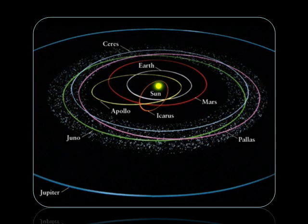Here's our solar system with some of the major planets shown. We see the orbit of Earth and Mars around the Sun, and also in blue, furthest out, the orbit of Jupiter. The important thing to recognize here is that between Mars and Jupiter, at a range of about 2 to 3.5 astronomical units, is a belt in which we find most of the asteroids that are to be found within our solar system. This is known as the asteroid belt, and this is a very densely populated region in space.